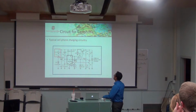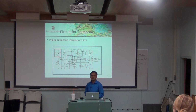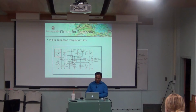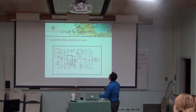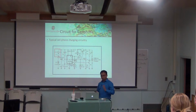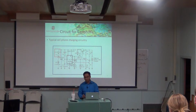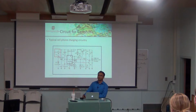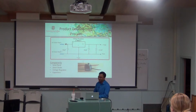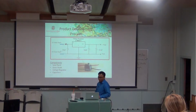So this is how a typical cell phone charging circuitry looks. Again, it's pretty simple to understand. As I said, this whole charging circuit is very important because it prevents your cell phone from taking in power as soon as it is fully charged. Have you ever wondered why your phone was not on fire when you left it on to charge overnight? That's because of this.